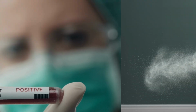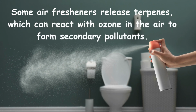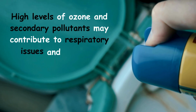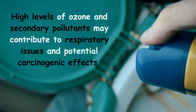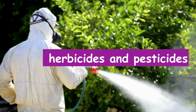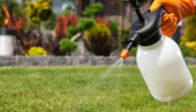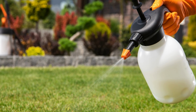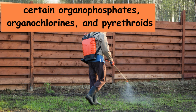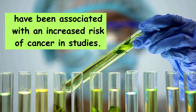Some air fresheners release terpenes, which can react with ozone in the air to form secondary pollutants. High levels of ozone and secondary pollutants may contribute to respiratory issues and potential carcinogenic effects. Next up are herbicides and pesticides. Some pesticides and herbicides contain chemicals that are known or suspected carcinogens. For example, certain organophosphates, organochlorines, and pyrethroids have been associated with an increased risk of cancer in studies.